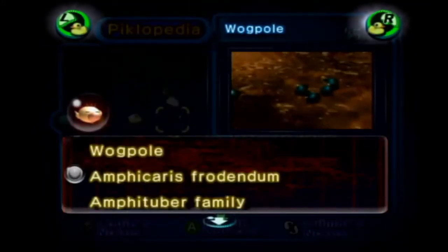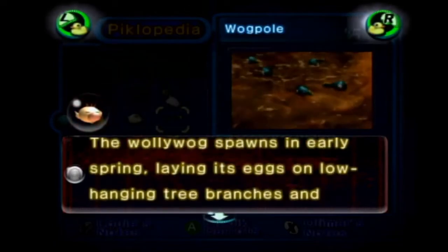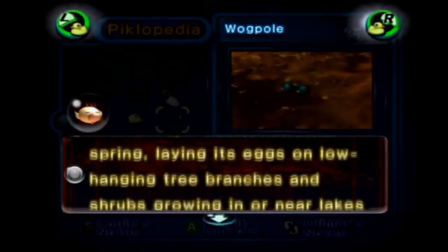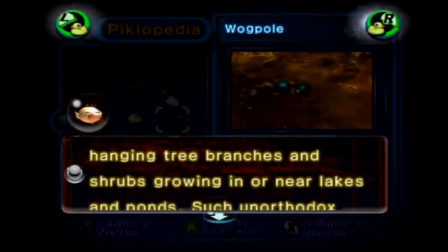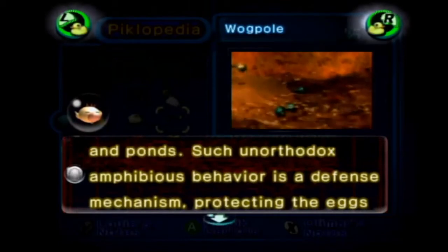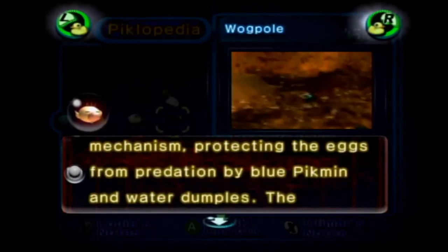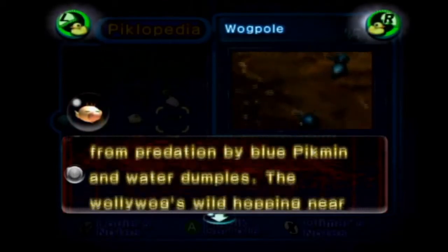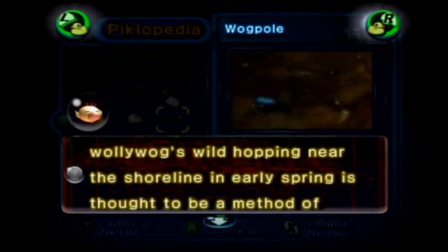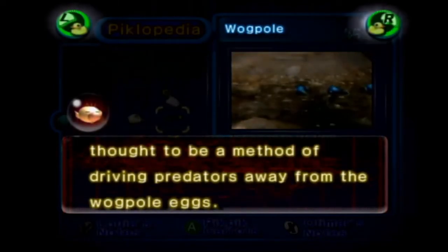Wogpole, Amphicarus frodendum, Amphituber family. The Wollywog spawns in early spring, laying its eggs on low-hanging tree branches and shrubs, growing in or near lakes and ponds. Such unorthodox amphibious behavior is a defense mechanism, protecting the eggs from predation by blue Pikmin and water Dumples. The Wollywog's wild hopping near the shoreline in early spring is thought to be a method of driving predators away from the Wogpole eggs.